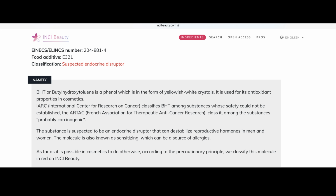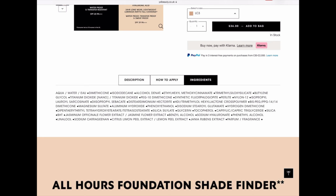BHT, oh my gosh, this is supposed to be a skin-caring foundation, and it has alcohol denat, which is, according to internet opinion, the worst alcohol, the cheapest one that can be used in the product. And then it has BHT, which according to internet opinions is a carcinogen. Oh no, what is it? And then you have the jasmine extracts and I don't know, and the parfum and the fragrance. Okay, let's just move on with this, okay?